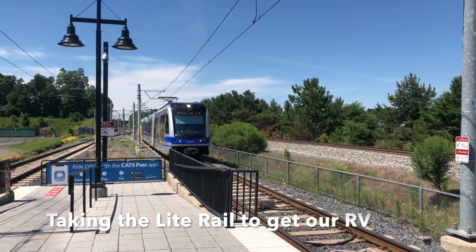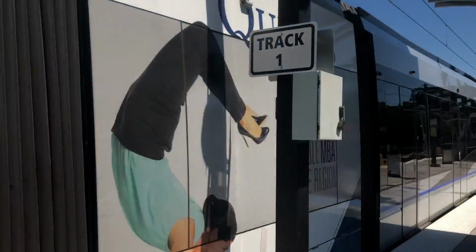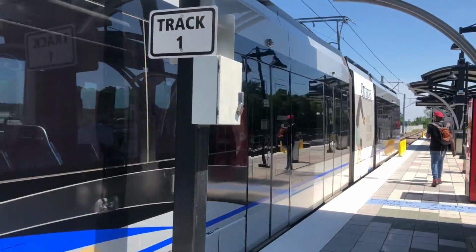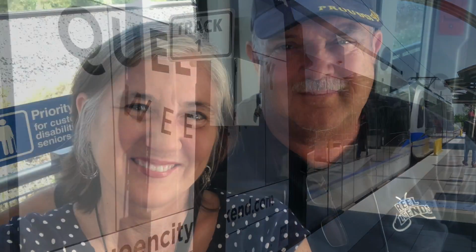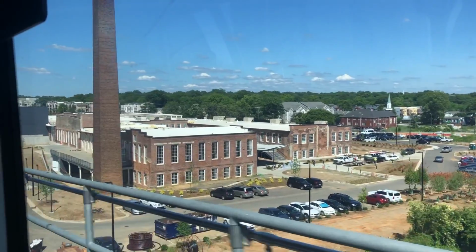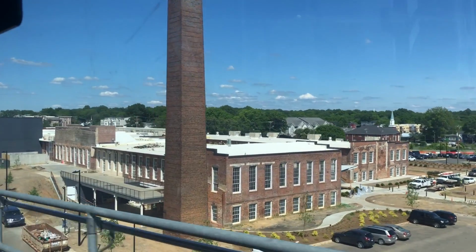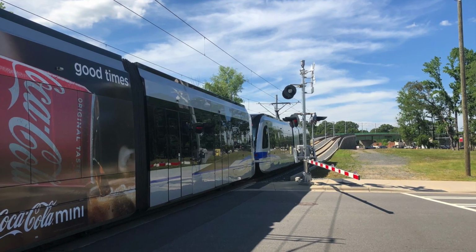Here comes the train. We get to ride it. We go get Gumby. Brad and I have always loved trains, and we've actually ridden the light rail before. It really worked out that there was a train stop not even a block away from Capital Ford.